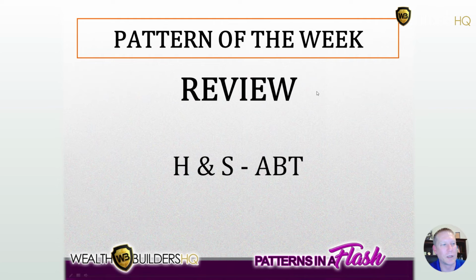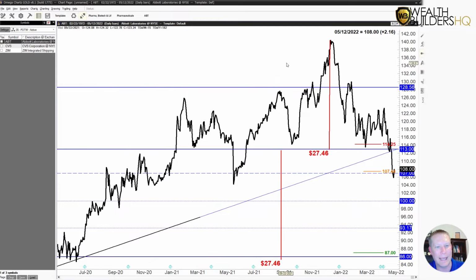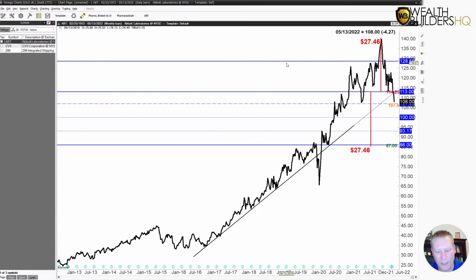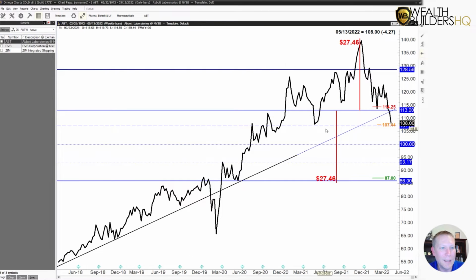So last week we took a look at ABT with a head and shoulders. Let's see what it did. I did not have it ready, but it's quick and easy. There we go, Abbott Labs. It definitely broke the neckline. I'm going to get to a weekly chart. It's a little easier. This is a big head and shoulders, at least to get it started. I guess you could call this the neckline if you consider this a shoulder. But basically we got a massive potential here, 27 points.